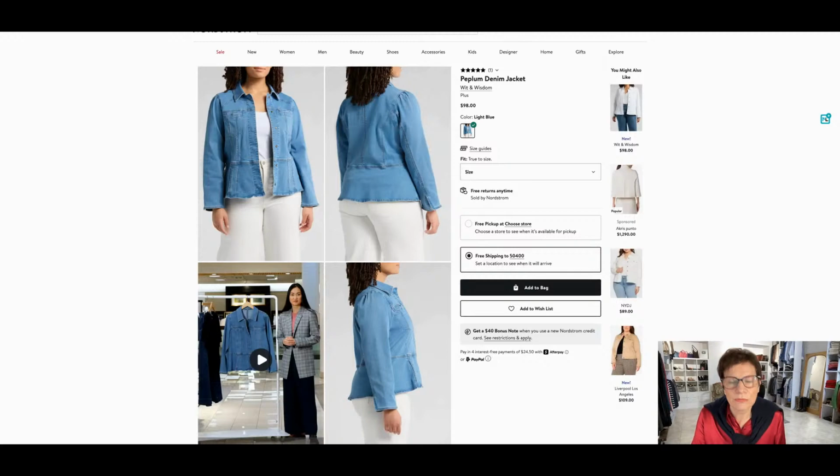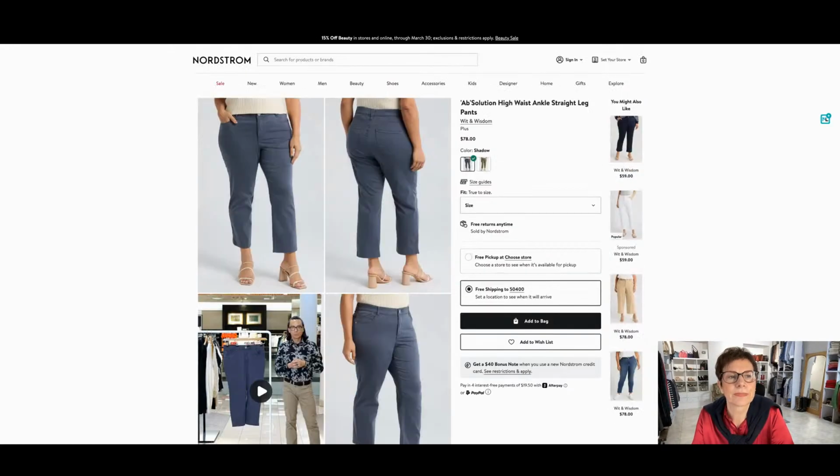Now we're having another pair of trousers, which I thought we'd done. But let's have a look at this one briefly. Can you see the trousers? No. Okay.